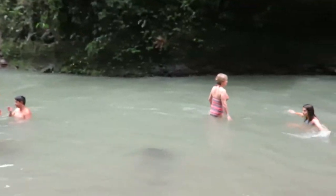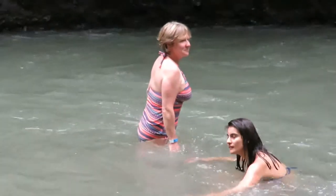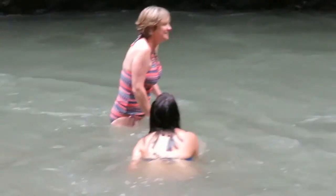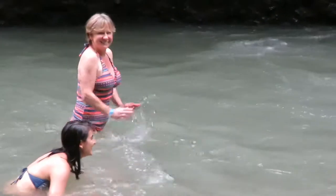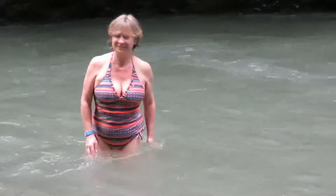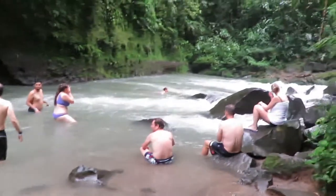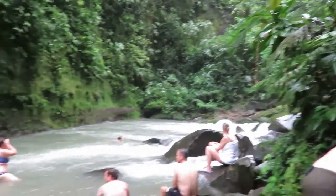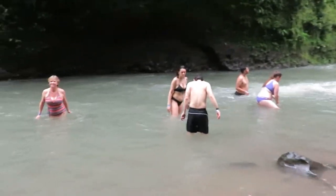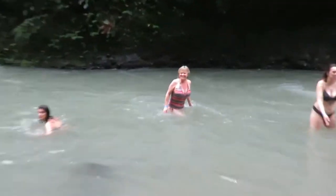June's braving it, finally, taking a bit of courage. There she is. Come on, in you go. She's not going to do it straight away. Lots of other people here around, and the waterfall is around the corner there. Hooray!